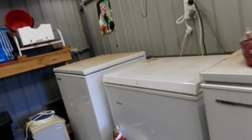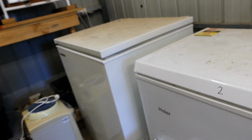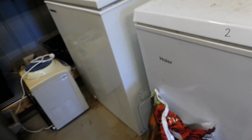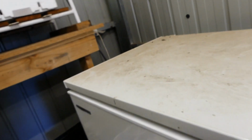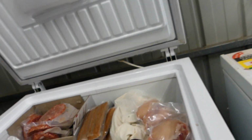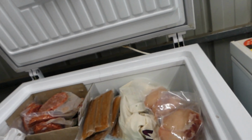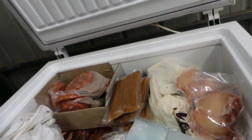So we'll start with number 1 freezer. Darn thing. Right. This one is where I keep my meats. Mostly my meats anyway. There's a bit of overflow from the other freezers, at least until I can sort out this pantry moth situation.